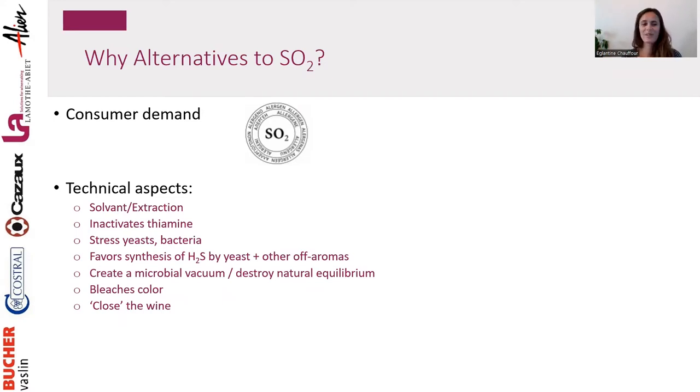Then, as we all know, sulfur bleaches color. We all say it comes back, but we probably all realize that it doesn't all come back. The theory doesn't always match the practical aspect, so it doesn't always come back. And in terms of aromas and mouthfeel, sulfur can make the wine very closed on the nose and very hard on the palate. So because of all these technical aspects and the consumer demand, we are looking at alternatives to sulfur.